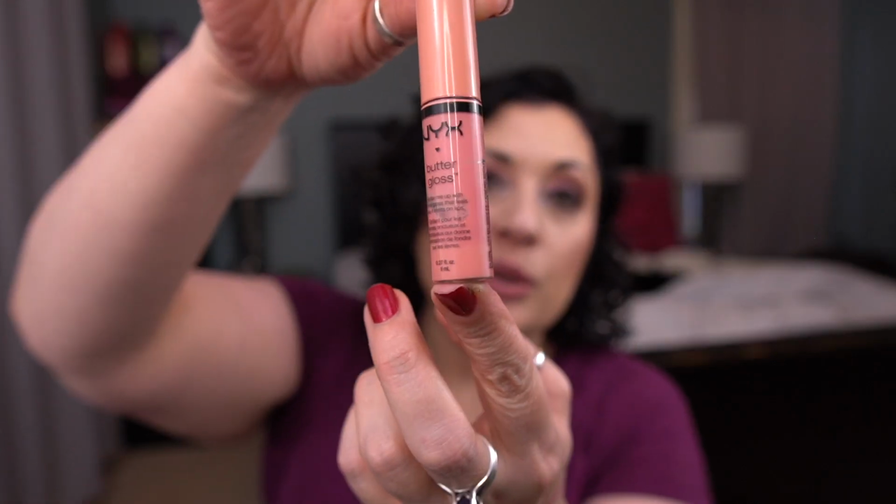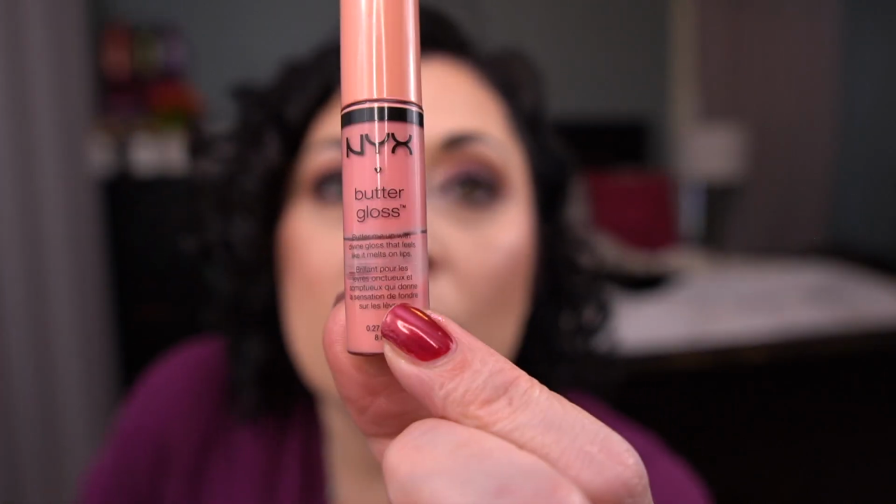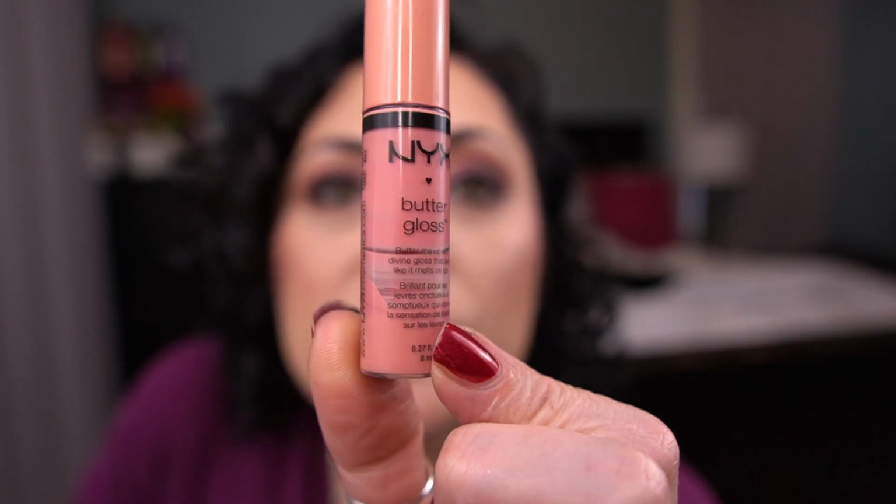18 uses to go. Next up from NYX, I have the Butter Gloss in the shade Creme Brulee. I haven't shown this one in a couple of months, but I have used this here and there, mostly when I travel, and I do have pretty decent progress. It's kind of hard to see. This doesn't really settle, but you can see my windowing there. So there's still a ton of product in here. I mean, especially when you take out the stopper, you're like, really? There's still a ton. But I've made some progress.